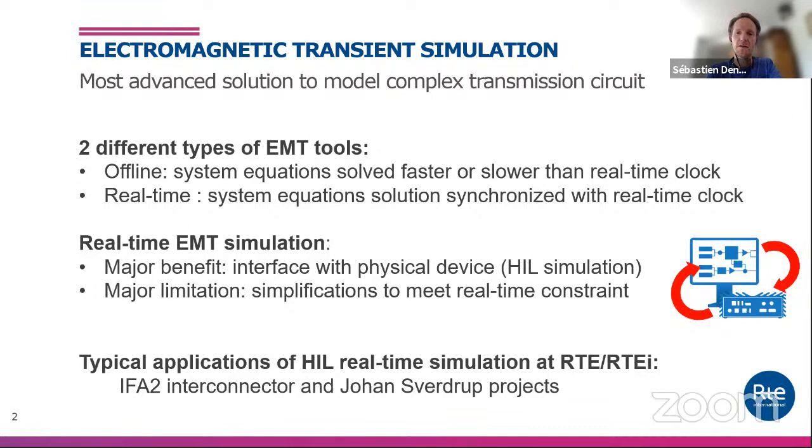The major benefit of real-time simulation is its capability to interface physical devices to the simulation. And this is what we call hardware-in-the-loop simulation. But it comes with some limitations, obviously. To be able to solve the system equations synchronized with the real-time clock, powerful computers are required, but also several simplifications. Both offline and real-time simulation tools are intensively used in our company, and I would like to illustrate the use of hardware-in-the-loop simulation and EMT studies that we conduct with offline and real-time simulation.